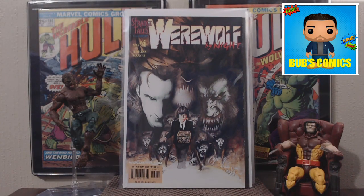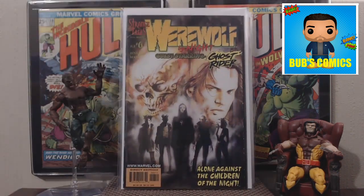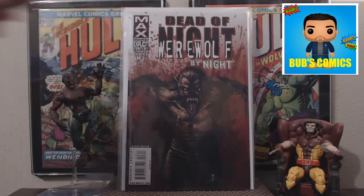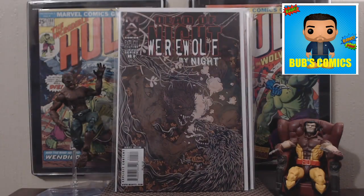Here's Strange Tales, Werewolf by Night. So this is Strange Tales number 4. The way that works is that it was actually titled Strange Tales. As there's 6 in this run, I already have 1 and 2, and then here's 4. Here's 6. Here's Dead of Night, Werewolf by Night. It's a max run, number 3. And there's number 4. And that's it, y'all.